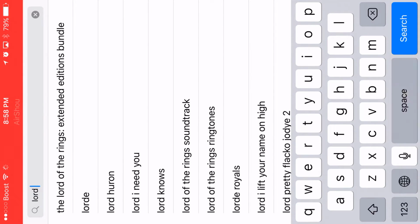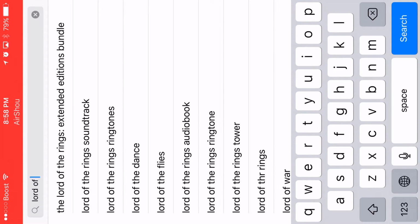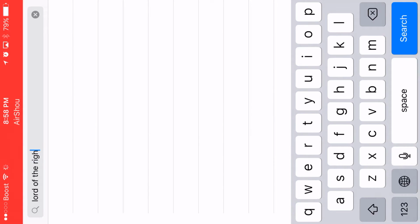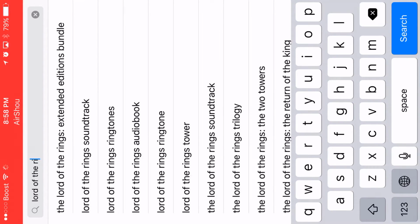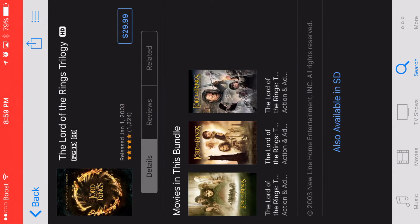Lord of the Rings. My bad. There we go, Lord of the Rings trilogy. Right? It's a 3 movie pack, I think. I believe so. You go over here to the first one that comes up.